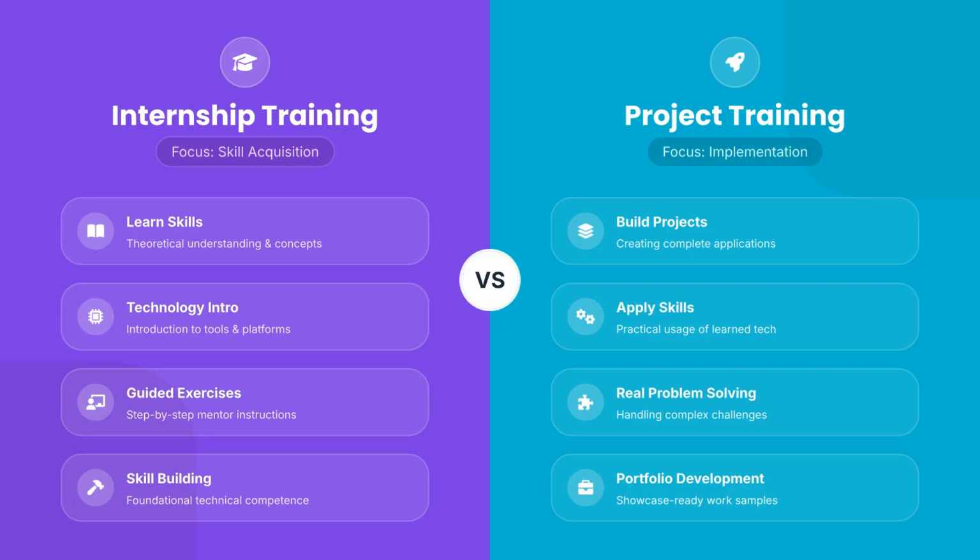This video highlights the core difference between the two phases. Internship training focuses on skill acquisition, covering theoretical concepts, technology introductions, guided exercises, and foundational skill building. Project training centers on implementation, featuring building complete applications, applying skills to practical use, solving real problems, and portfolio development.